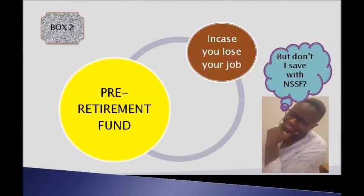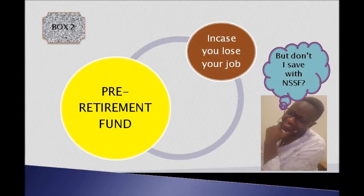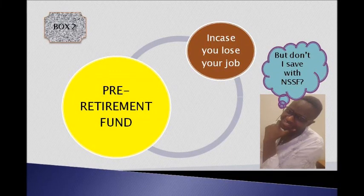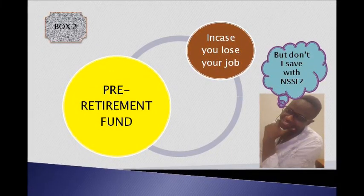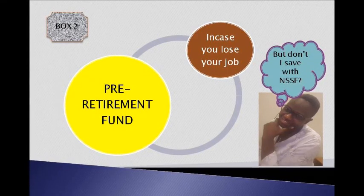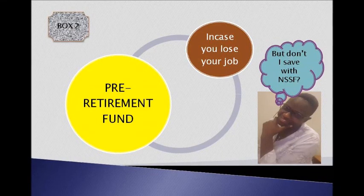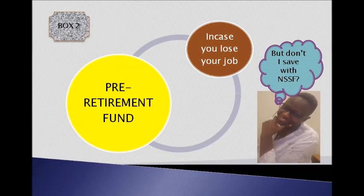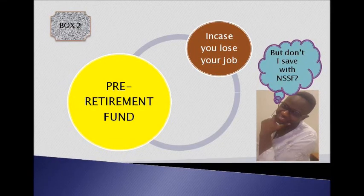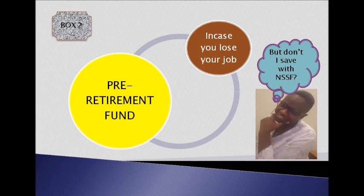Now box number two, I call it a pre-retirement fund. So you might be wondering, what is this? Sometimes you find, especially for people who work in the private sector, jobs are not guaranteed. Sometimes you lose your jobs. Since it's something that happened to me before, what I decided to do is, whenever I have a job, I usually put some money on the side. As long as I'm working, it goes into this category. So it's some sort of saving to take care of me when I don't have a job.